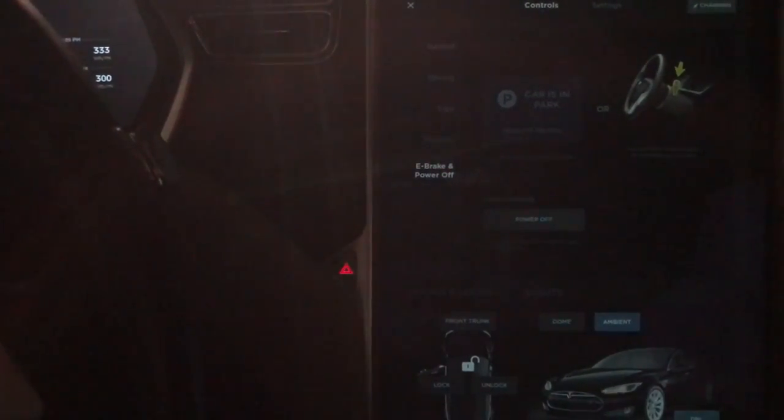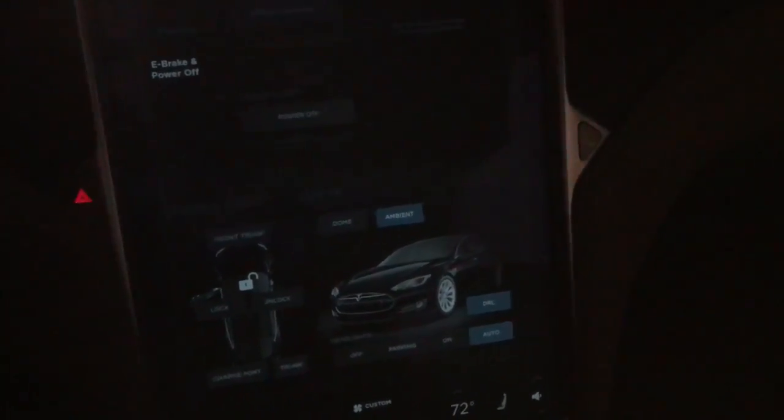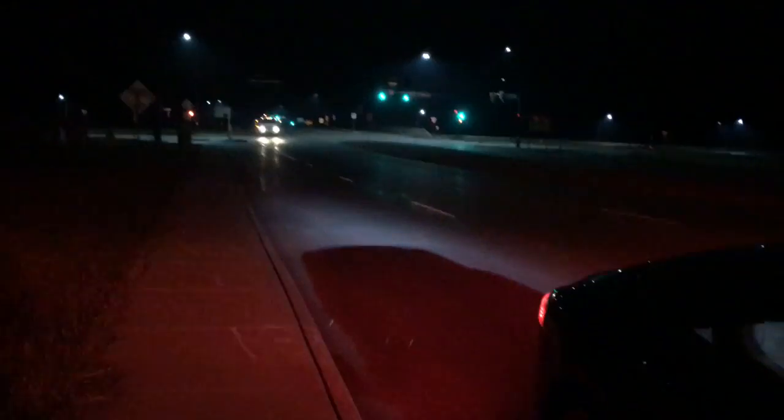So, let's see here. We might need a little bit. So normally it's lit up in blue. So let me hold the brake down and see if that engages it. Not yet. May need a moment more. It's got to be in blue before you can press it and put it in neutral.